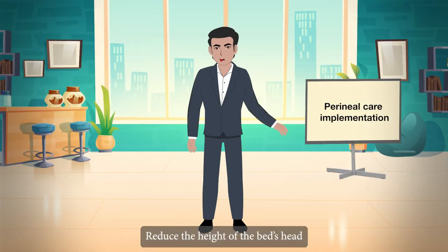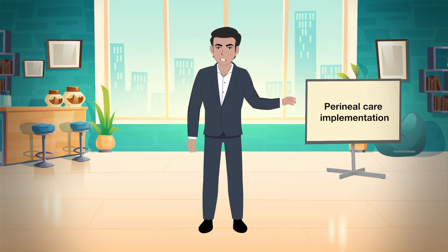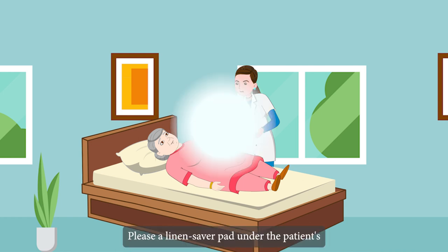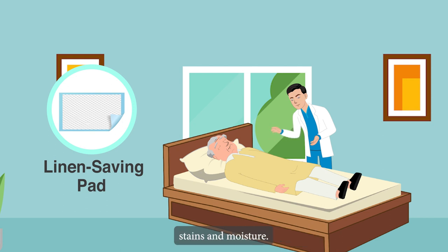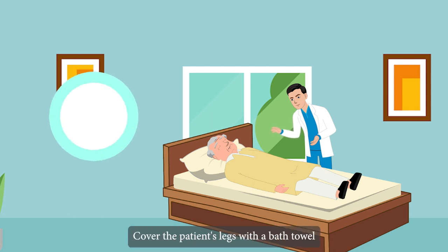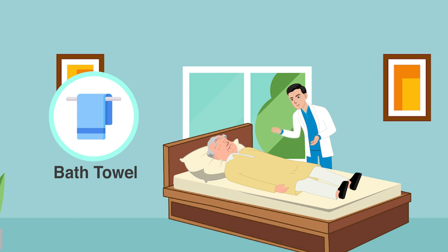Reduce the height of the bed's head if possible to create a comfortable working height and avoid back strain. Give the patient some privacy and assist with lying down. Place a linen saver pad under the patient's buttocks to protect the bed from stains and moisture. Cover the patient's legs with a bath towel to prevent exposure and embarrassment while revealing the genital region.